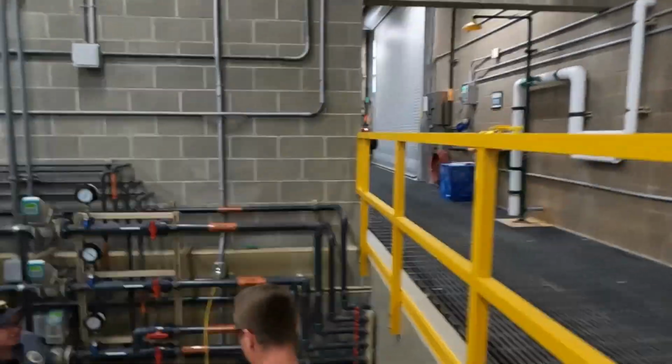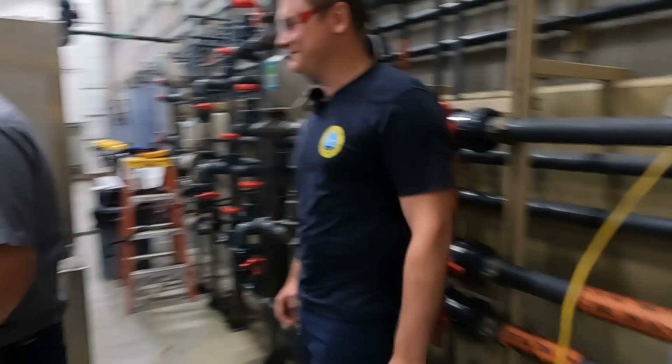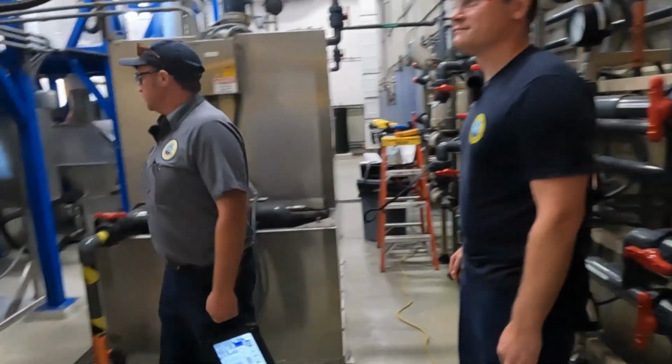Please excuse the extension cord. Our instrument tech Kent is working on one of his jobs today. He's calibrating flow meters today.